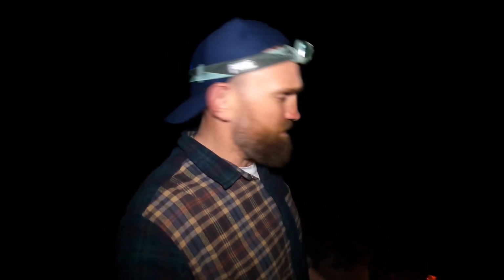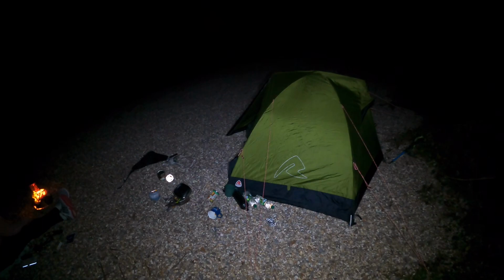So that is 2 hours yesterday. It's over 5 hours burning now. But we've shielded it. We found a discarded road sign, so we've shielded it from the wind a little bit more today, so it's much better. This is our little camp.